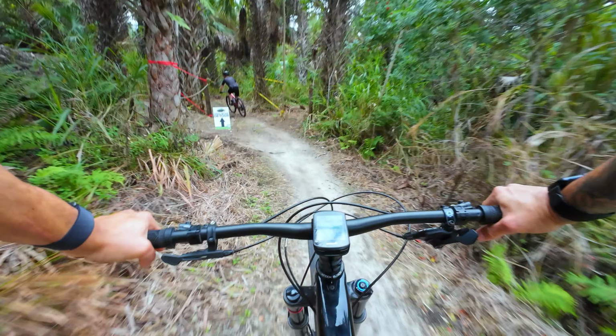So if I end up getting dropped, I'm just gonna keep full gas and try to see what I can do. See if the new tires and the new chainring actually make a difference or not. I could already tell when I was riding that I could get up to speed so much quicker, probably because of the bigger chainring. I had a little bit more grip on the corners, and going up the loose climbs. So I think it's gonna be better.